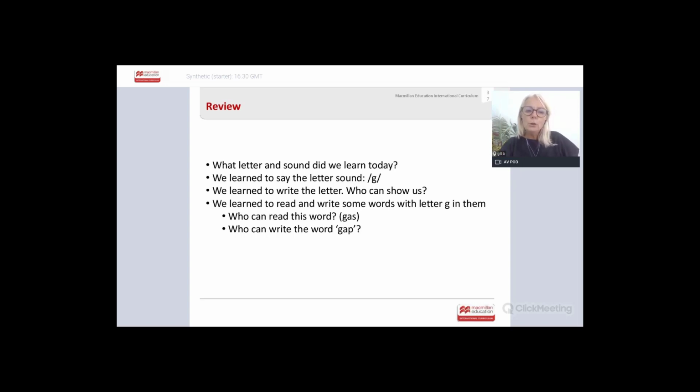We learned to read and write some words with the letter G in them, the letter sound G. Who can read this word? And maybe you write the word gas, and the children, perhaps some volunteers, can use their new skills to read that word. Who can write the word gap? Let's rehearse what we know about how we write a letter using this new letter and its sound that we've learnt today.